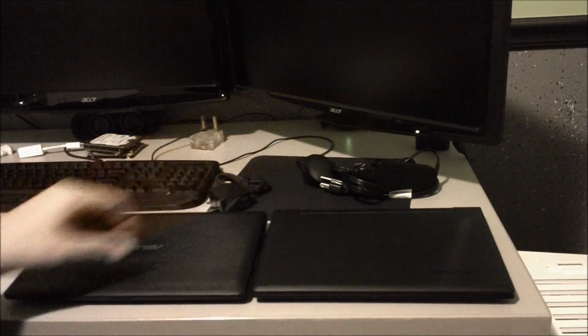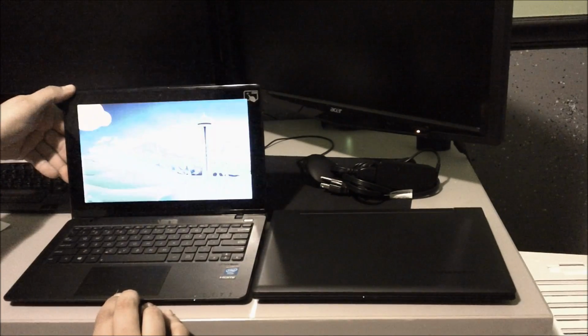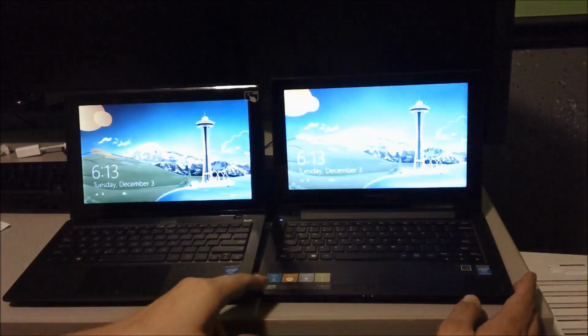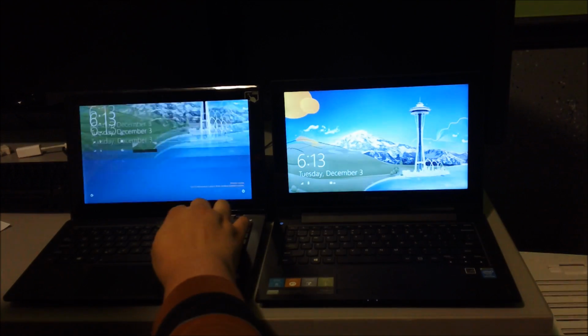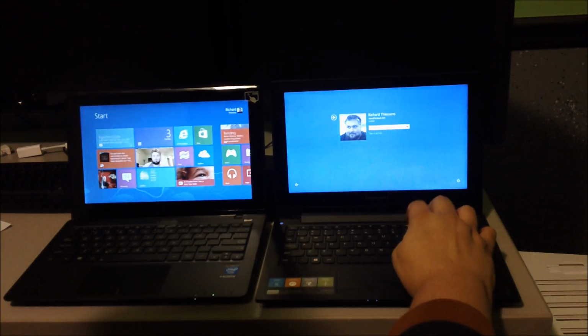Getting into the specs, the Asus is a little bit down on the hardware in comparison to the Lenovo. The Asus has a 1.5 gigahertz Celeron, and the Lenovo has a 1.9 gigahertz Pentium. Realistically, there's not much difference in performance between the two. I've got both of them to play some basic games.